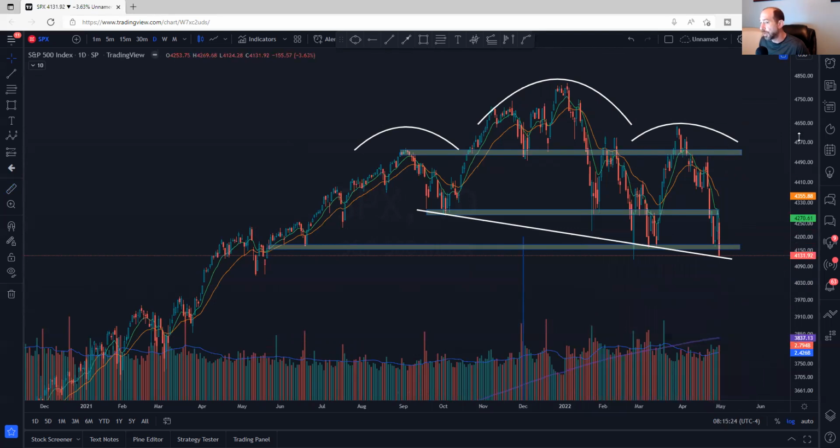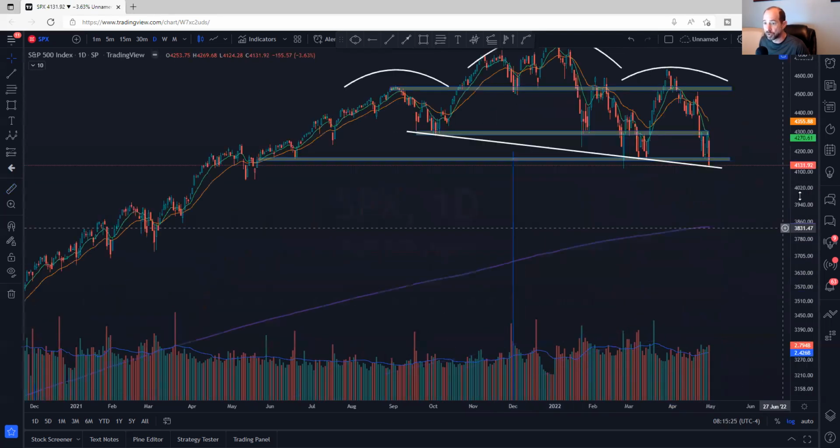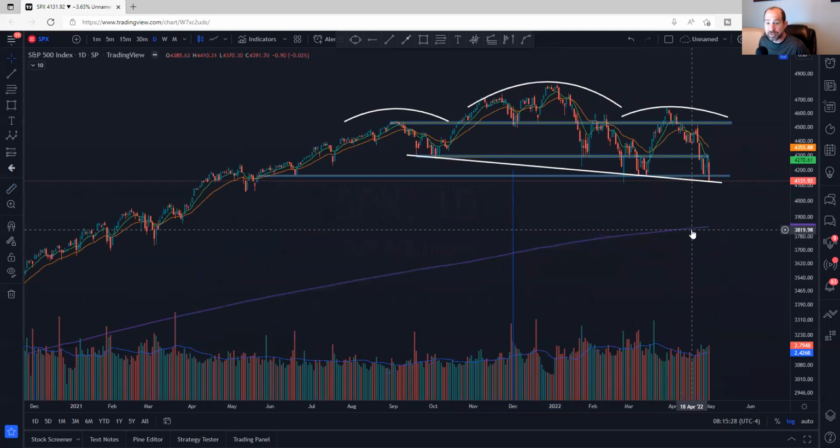So this COVID VWAP is a spot of potential support, right? So that's definitely something I am watching if price continues lower, which I think it will. Nothing on this chart says it won't at this point. This COVID VWAP would make sense to finish and complete this topping pattern. So again, area of interest, not guaranteeing that's going to be support.